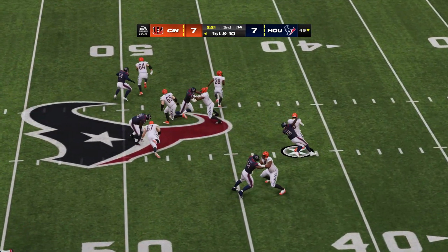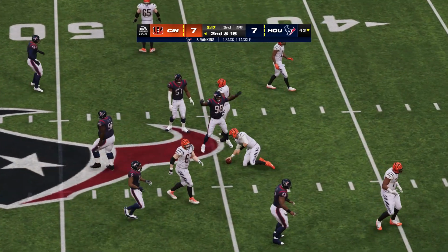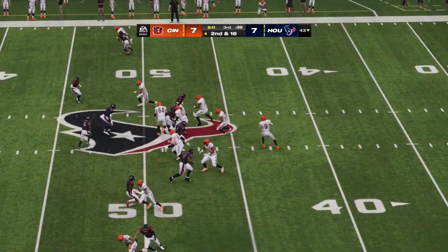On first and 10, Joe Burrow. And he's going to go down. The Texans come at him and able to bring him to the ground. Sheldon Rankins abruptly ends that play with a sack.